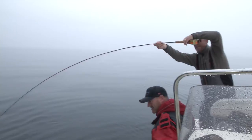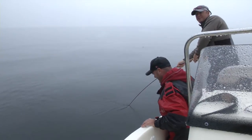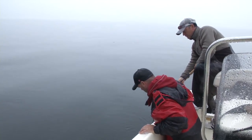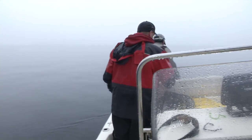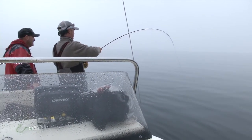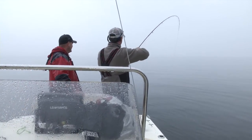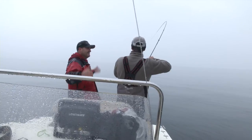Wow. Just doesn't want to quit. When I fish with Justin, it's always big fish. True story, man. At least out the other side. Well, I had a good look at him. This is a big fish. He's coming up off the back. This totally sucks, man. I really don't like being here. Yeah, I'm sorry I brought you out here for this.